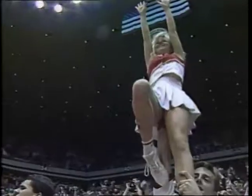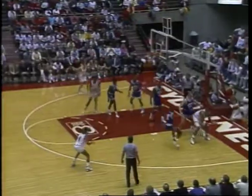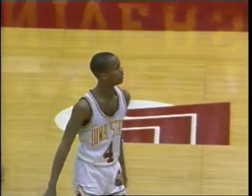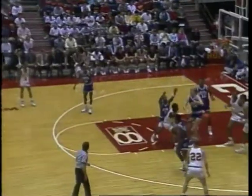Alexander, back door to Urquhart. Nice play. Smart play by Urquhart. So, out of bounds, Iowa State. Woods is open, lets it fly. And Terry Woods is had. Mark Ball tries to work his way. Close. Alexander fights his way to within five and puts it in.